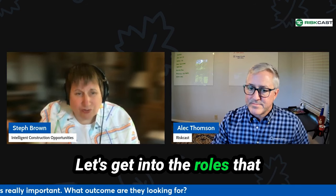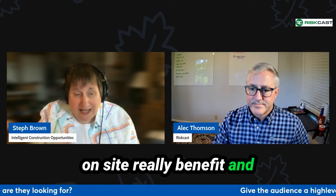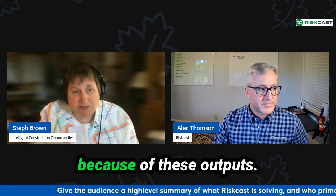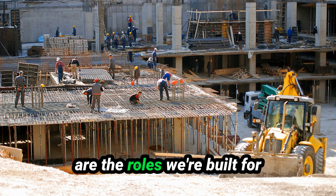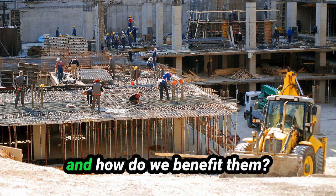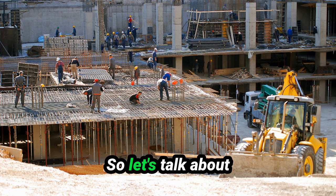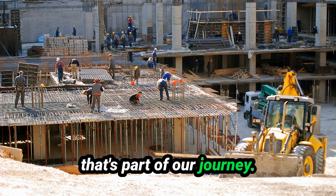Let's get into the roles on site that really benefit, and the roles on the job that collect this information because of these outputs. Maybe starting with who the roles are that we're built for and how we benefit them. But it has to start from the site. So let's talk about that a little bit. It does. And Stephanie, that's part of our journey.